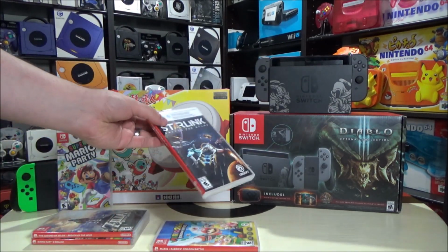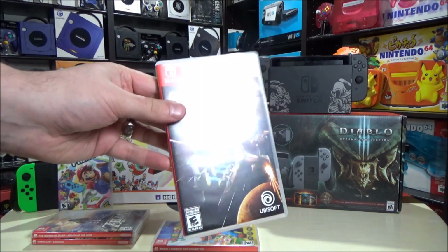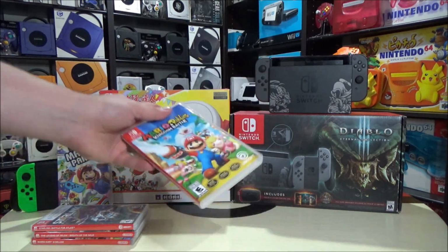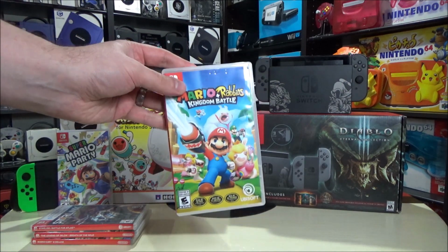Then some games that aren't that expensive, Starlink, and he had some peripherals for it as well, which I might try and get. This is like a $5 to $10 game, not very much. But we're already over $900 then. And then Mario Rabbids Kingdom Battle. This is probably like $10 to $15 at the most right now, especially considering it's used.